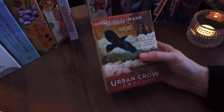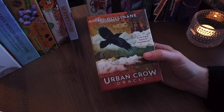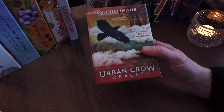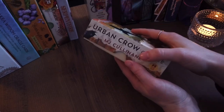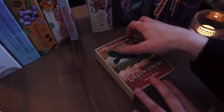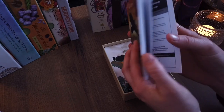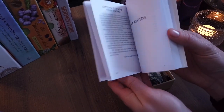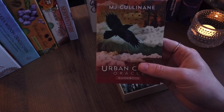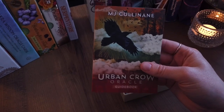So this deck here is my newest one. I got it as a birthday present from my girlfriend. I had my birthday this month, on 4th of March. So this is the Urban Crow Oracle card deck. Comes with a booklet like this. It has lots of lovely stories of crows. I feel like you could read this even as like bedtime stories or something like that.